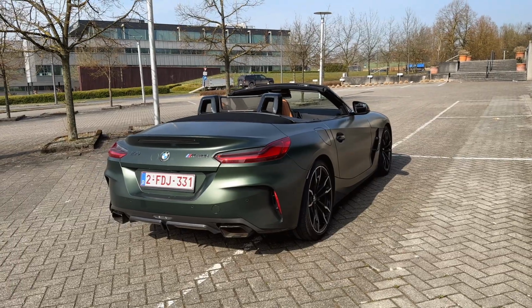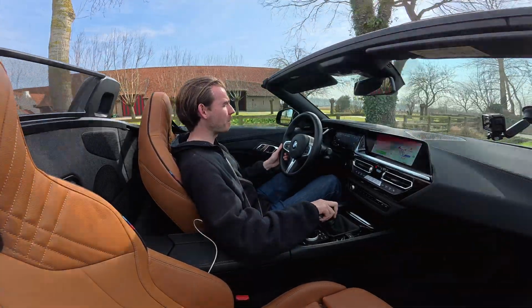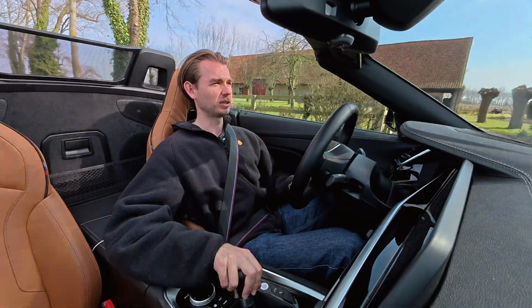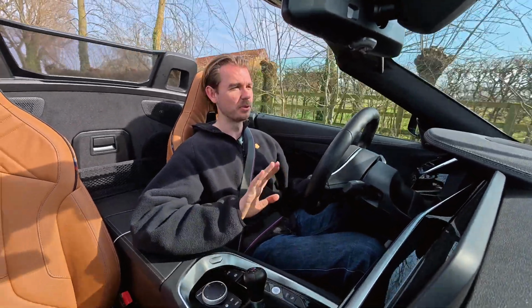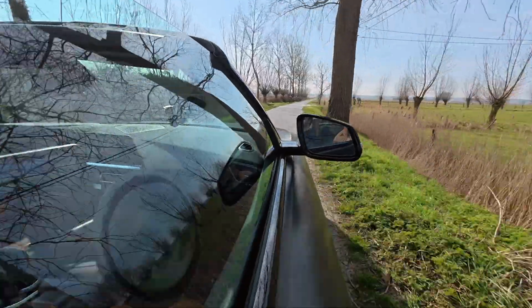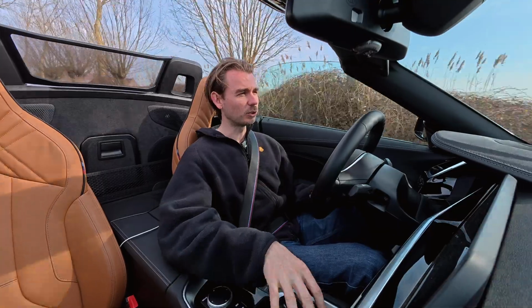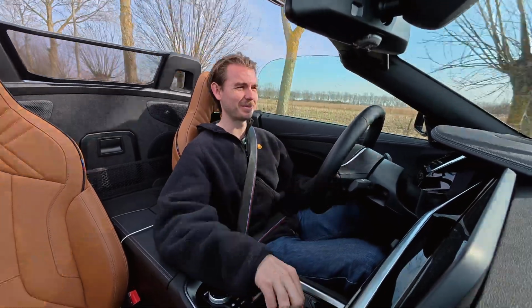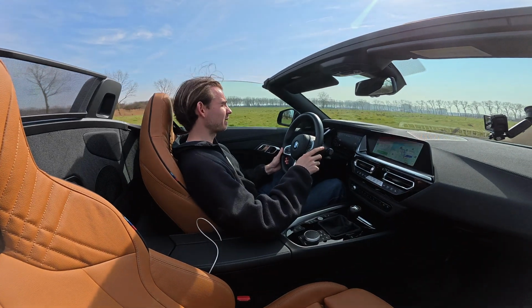So what's the big difference? Well, it has this wonderful 6-speed manual gearbox, which is, man, incredible. It's a pure joy to drive. I've been driving this thing for a few days now, and honestly, it's so much fun. So, Z4 Pure Impulse Edition.